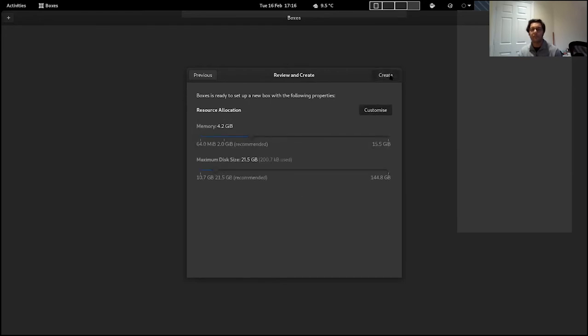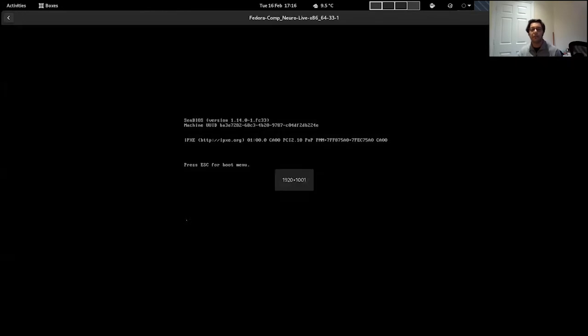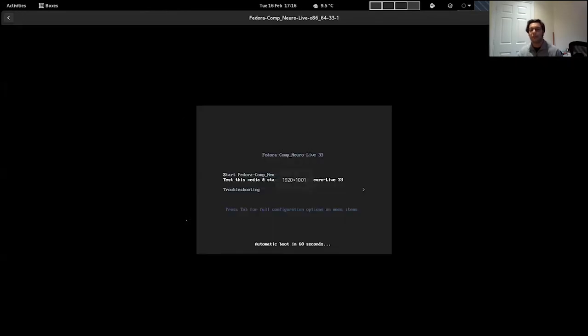Let's do this. So all of these images are also live images, which mean you don't necessarily have to install them. You can just use them live, right? So I'm not installing it. I'm just going to boot it live. I haven't actually tested out the ISO, so hopefully it'll work.